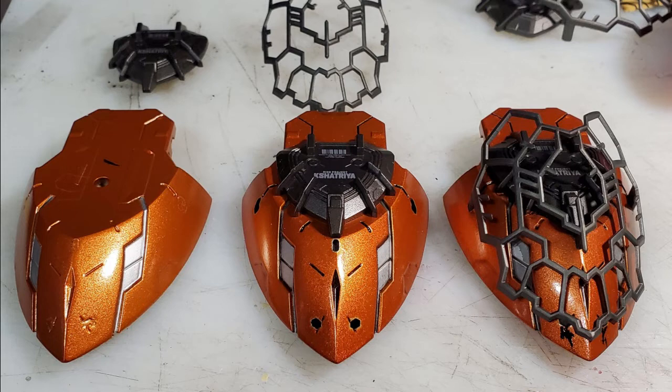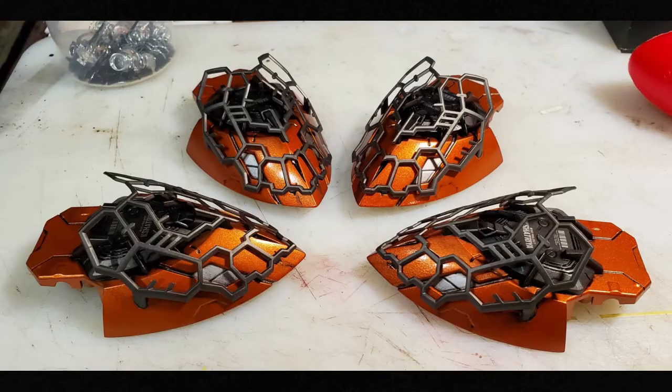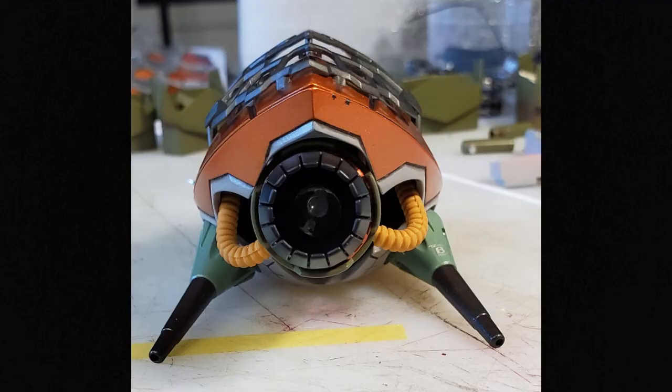All right. So we got more bits from the Kshatriya here. I ended up just scrapping those wireframe things. They look neat, but they're useless, and they're soft, rubbery plastic. So I couldn't really paint them. I wanted them to be black, but after building it, I got it all together, and I was like, nah, screw it. I don't even care for it anymore. That's a really awkward view there.